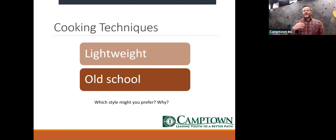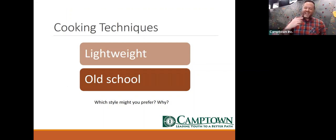We're going to divide these into a couple categories for cooking techniques tonight: lightweight cooking and old school cooking. There's certainly more ways you could divide cooking techniques and equipment, but these are a couple of broad categories. And Mary asked another good question about what about food waste and container waste? We are believers in leave no trace principles at Camptown. And so we teach, pack it in, pack it out. We teach that we're responsible for proper disposal of our waste. In the purest form, that means any leftover food or any waste, we're packing that out. And so that is a major consideration in our menu planning so that we don't have to pack out leftovers or extra trash.